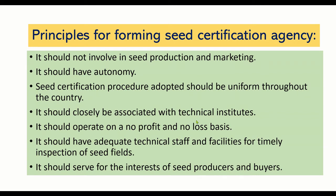And it should be closely associated with technical institutions such as agricultural universities, state agricultural universities, or central agricultural universities, or national research centers of different crop plants can be associated. Okay, it should be operated on a non-profit and no-loss basis. So the seed certifying agencies should not go for profit, whereas private companies intend to go for profit because they usually go for marketing of the seed produced. Okay, but seed certifying agencies are supposed to check the quality characteristics of the marketed products.